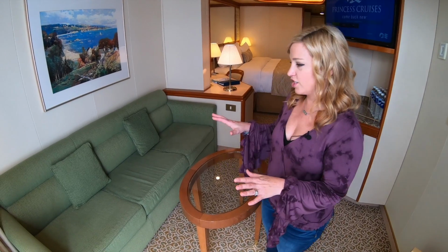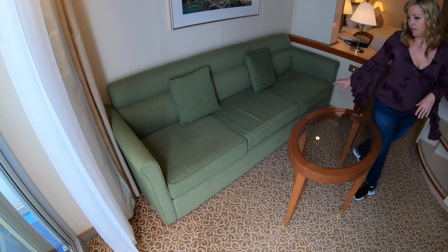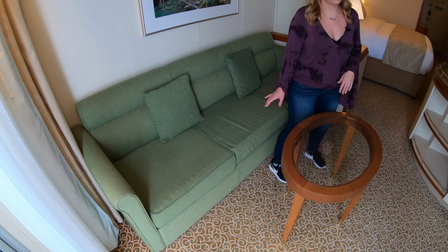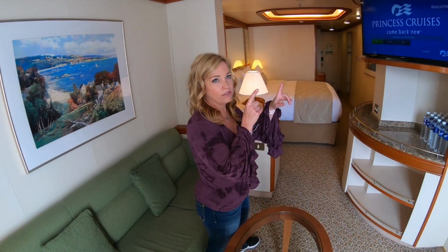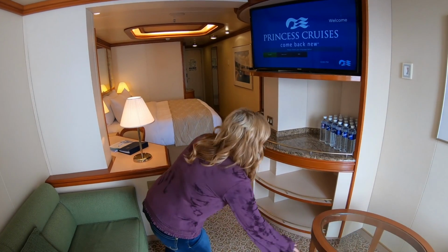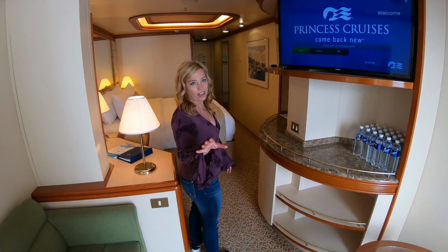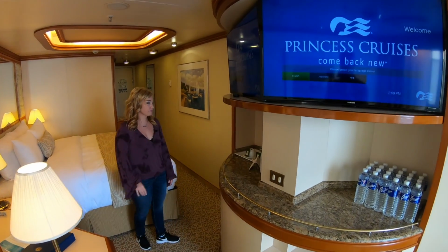So this right here is just the main sitting area. So you've got a little coffee table, and I think this is a sofa bed for our son. And then one of the hallmark features of a mini suite is that there are actually 2 televisions. So there's a couple of them. I'm going to move this so you don't hit that, Mr. CruiseTipsTV. One of them for the sitting area, and one of them you can view by the bed.